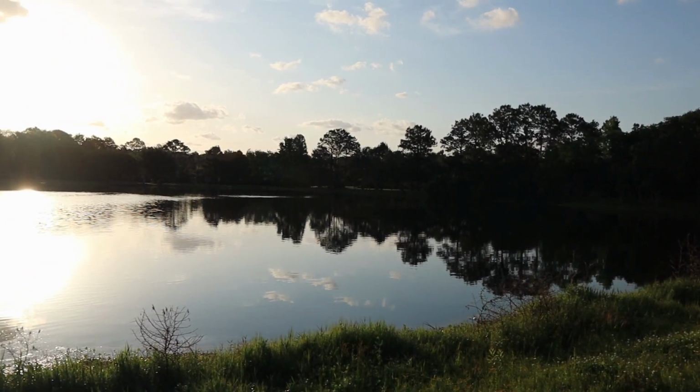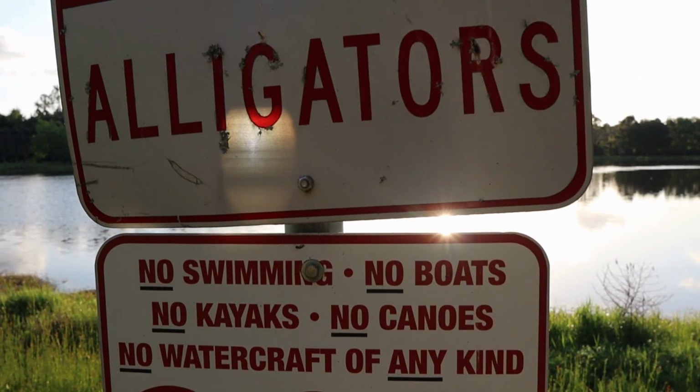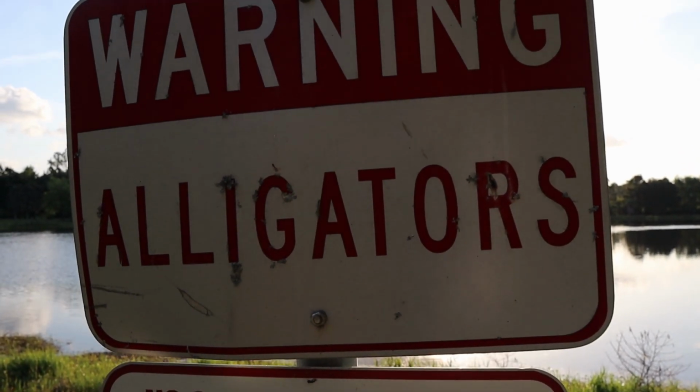So we're at the first pond and I'm going to give it a shot, just do some junk fishing, hopefully catch some giants, not get bit by any snakes or alligators. I appreciate you guys watching.